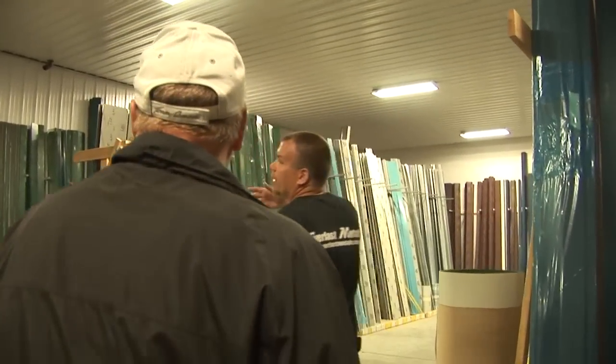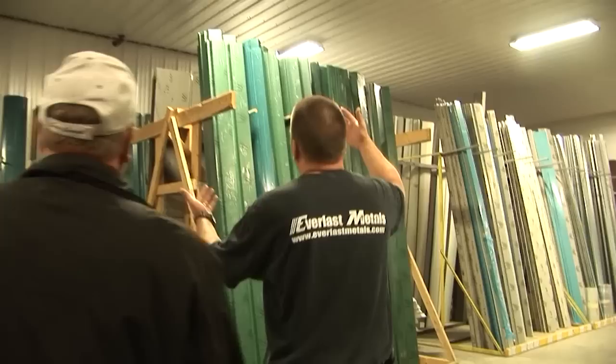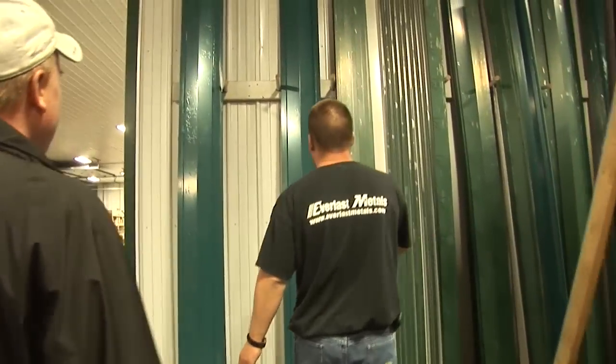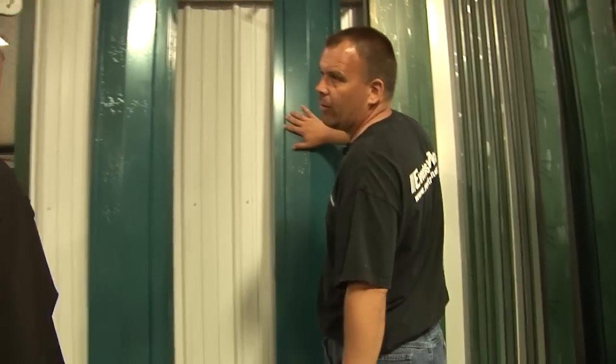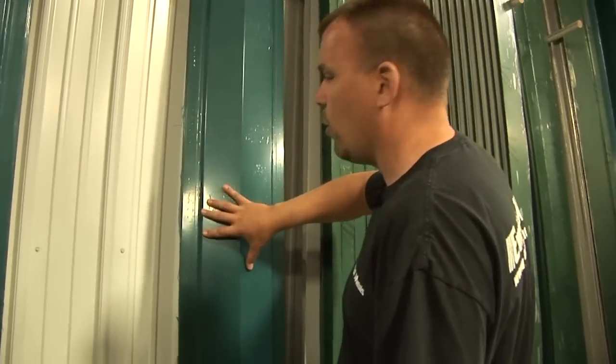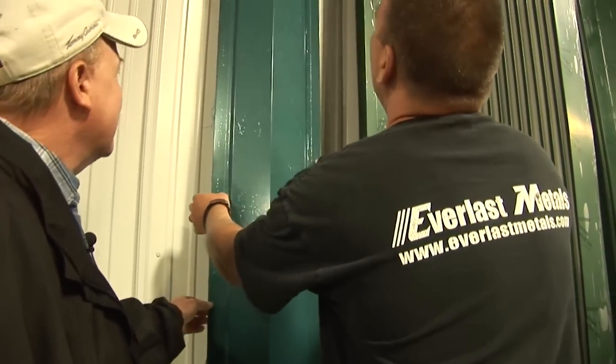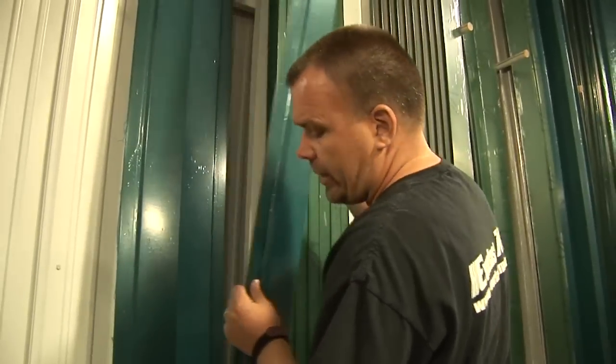Green is our most popular color in New England, as you probably know. Oh, it's nice. A lot of people say, hey, it's blue. That's the protective coating, so you get it, and it's not damaged. Okay. This is the normal ridge cap. Well, that's better than some of the stuff I've seen around. That's got a nice profile to it. We put a nice hem on it to keep it sturdy.